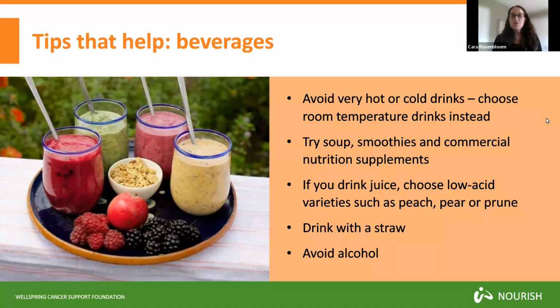If you are a juice drinker, you want to make sure that you're choosing low acid varieties. So orange juice and grapefruit juice are out. They're too high in acid and can irritate your mouth. You want varieties that are more of a nectar, like peach or pear or prune. They're going to be much easier on your mouth.